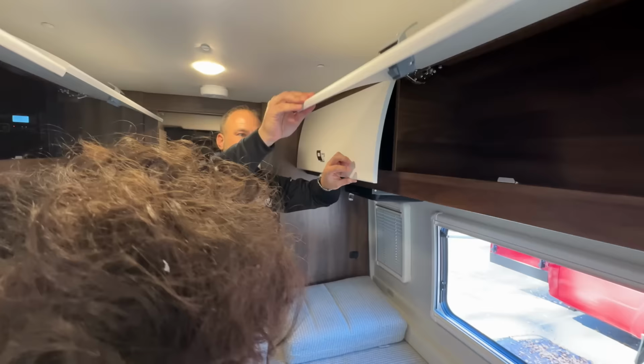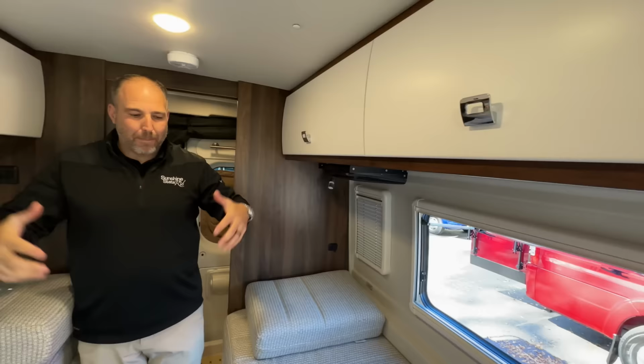Yeah, it's a nice design for sure. There we go. Yeah, I like the white with the dark. Easy to clean. Yeah. I think it kind of brightens it up.